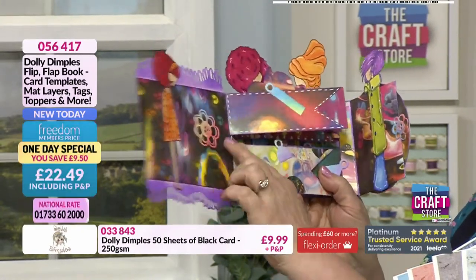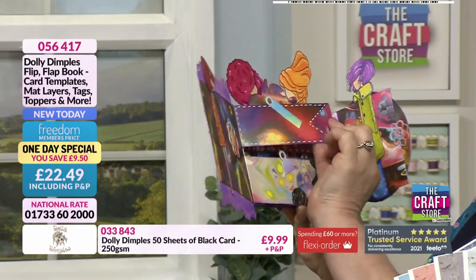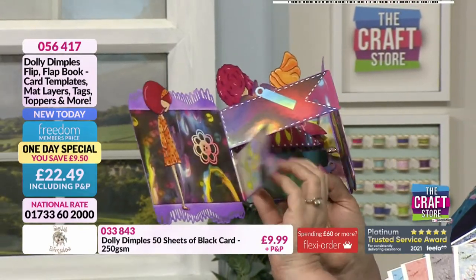Bringing in your papers, bringing in your die cuts, bringing in your fabulous stamped images there, adding little contents, making those little bookmark elements, using all of those different templates that you've got.